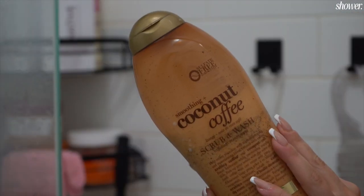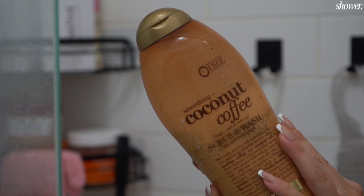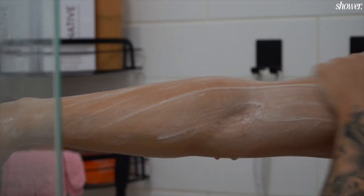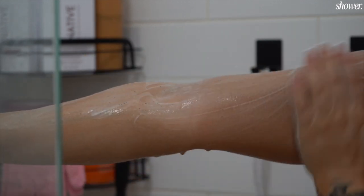Moving along, I'm going to use the OGX Coconut Coffee Scrub and Wash. I really like using this because it's not as harsh as an actual exfoliator, so I find that it moisturizes and exfoliates at the same time, which I really enjoy.